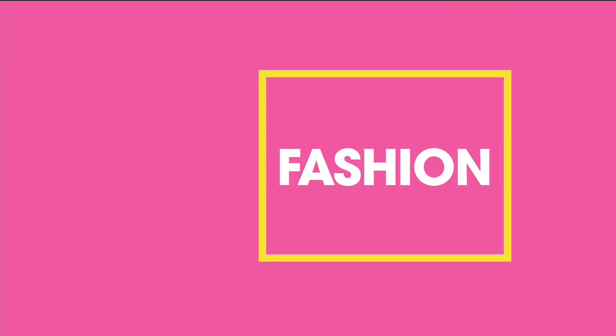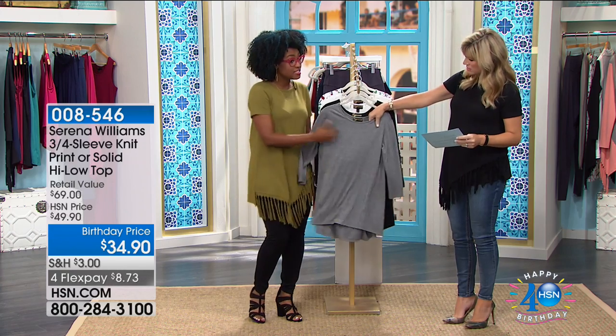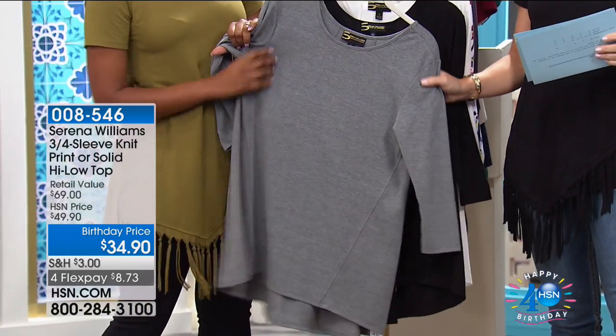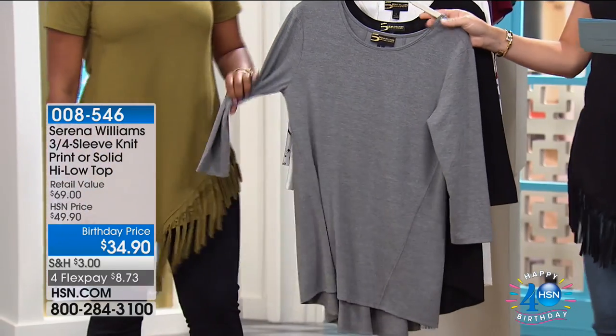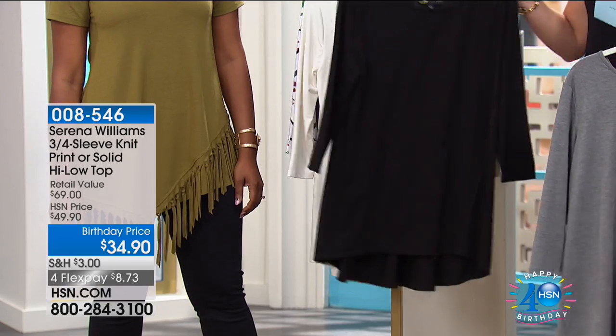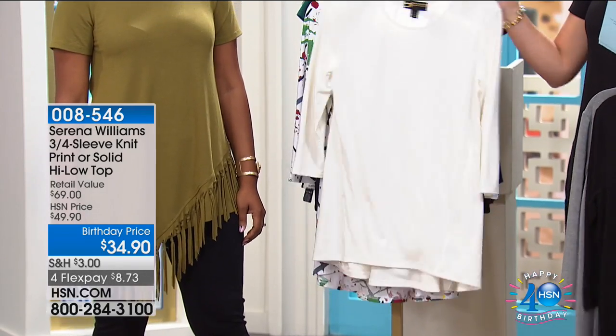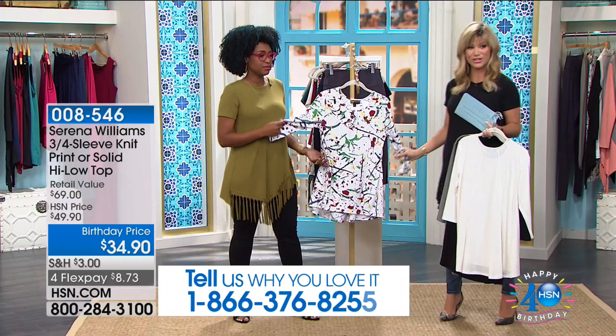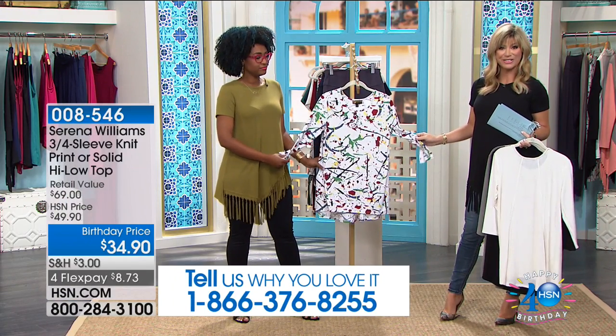Like this incredible top. Oh, again, so soft. It's the same fabrication as the Today's Special. So it is really, really soft, Amy. Okay, so we're gonna go through the colors. Here it is for you in Heather Gray. Classic black. We have it for you in the ivory. And just a few remaining, what Valerie was showing off so beautifully over there in the splatter skirt. Here it is in the splatter. Look how gorgeous that is.